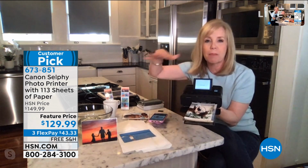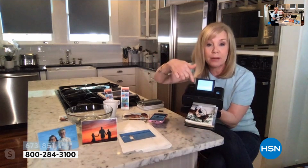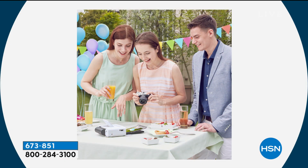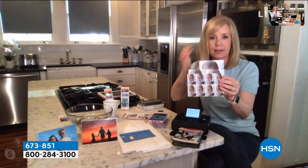Everyone at your table or the party or the wedding shower or the baby shower or the graduation, whatever it is, can be printing to the Canon selfie. And not only does it print out a 4x6, but within the 4x6, you can print out different modes. You can do 2 of the same photo. This is like the old school photo. You can do 6 of the same photo.